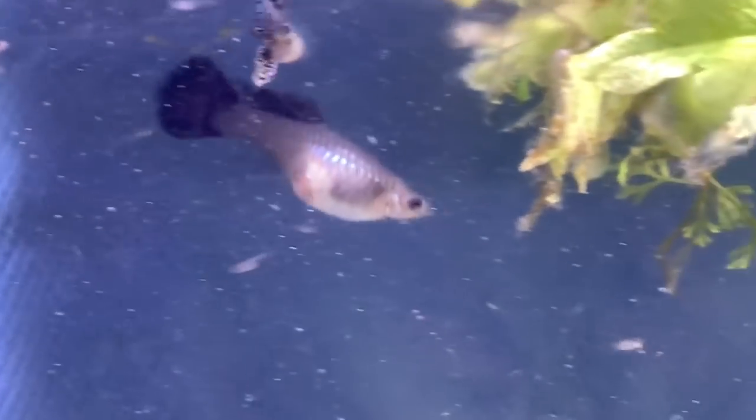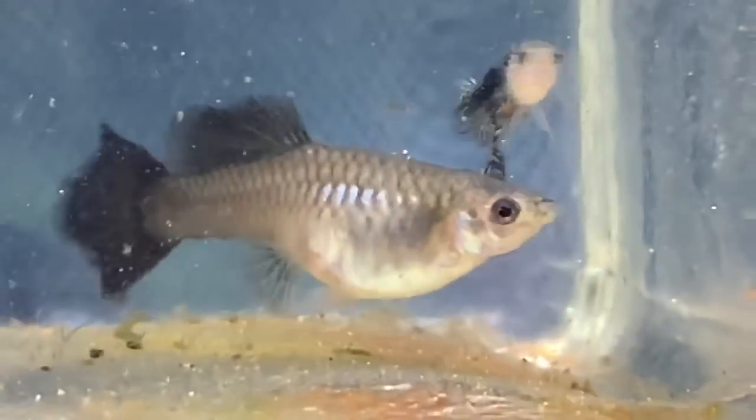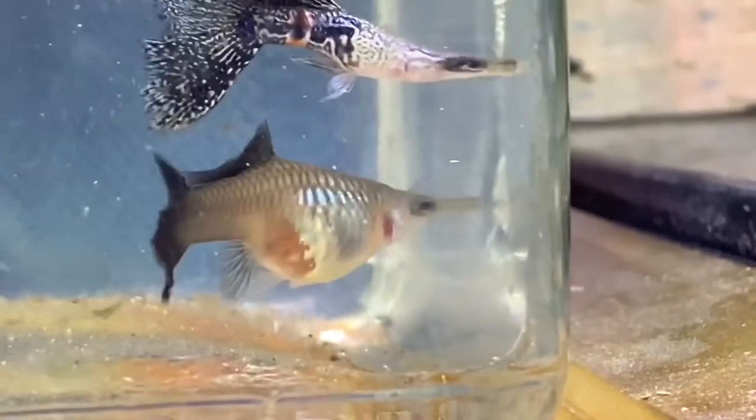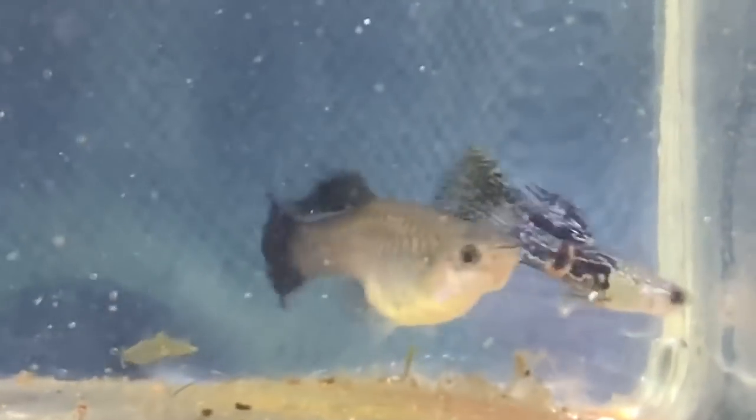Now he's out of the way, and I crossed him back to a long dorsal black Moscow. She was in a tank I had growing out for months, so I know she wasn't ever impregnated by any other males.